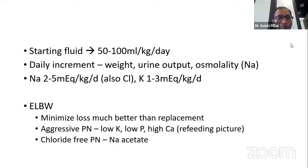Coming to ELBW babies, some special characteristics: the first and best thing is to minimize losses. Minimizing your losses is much better than replacing them, because you can never replace the ideal fluid that you are losing. With aggressive parenteral nutrition, you can often see low potassium, low phosphorus, and high calcium, something like a refeeding picture, where you have not started parenteral nutrition on day 1 or 2 and suddenly you start aggressive parenteral nutrition. So you should keep an eye out for the complications.